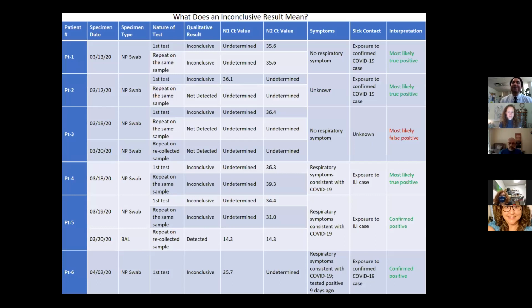So another question that comes up is this concept of an inconclusive result. And so, there are actually 3 different results you can get from a COVID-19 test. Positive, you have COVID-19. Negative, you don't have COVID-19. Or inconclusive, which is, we don't know, you might have it, you might not. So in that setting, there are a couple of different ways that this happens. I'll let you know our inconclusive rate is around 0.5% for the tests that we're running. So it's a really, really low number of patients that actually get an inconclusive result.